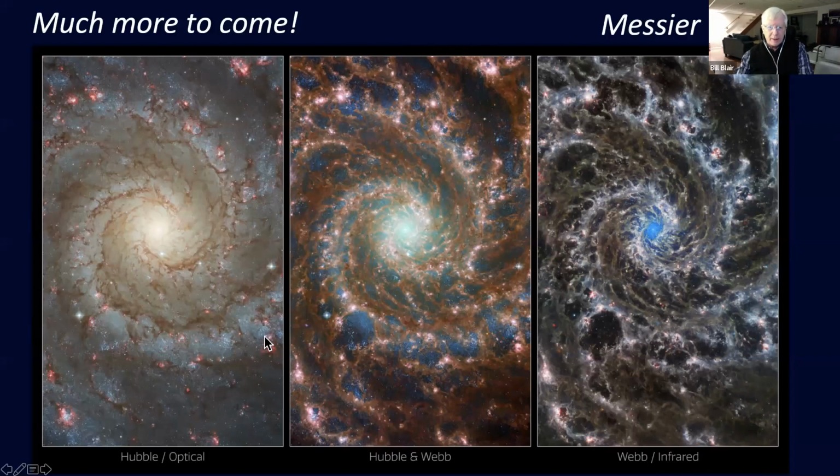Well, there's a lot more that's been released since those early release pictures. And again, I just wanted to show you a few examples. Here's a nice example of Messier 74, a relatively nearby face-on spiral galaxy. Here's the Hubble picture on the left, and here's the Webb picture on the right. And in the middle, they've put them together, scaled properly so that you actually see the Hubble data with the blue stars in the background, and the Webb data showing these holes that have been blown, some of them large and some of them small.